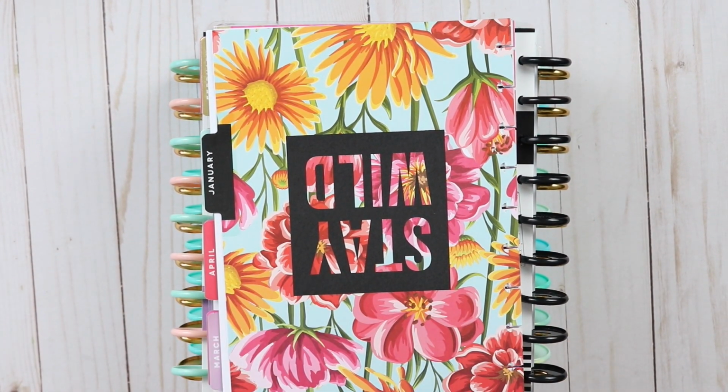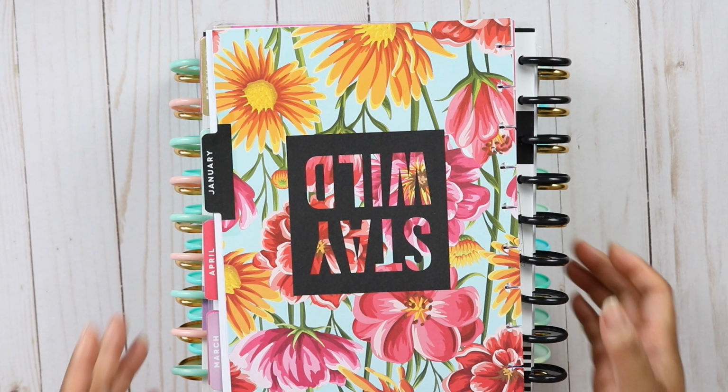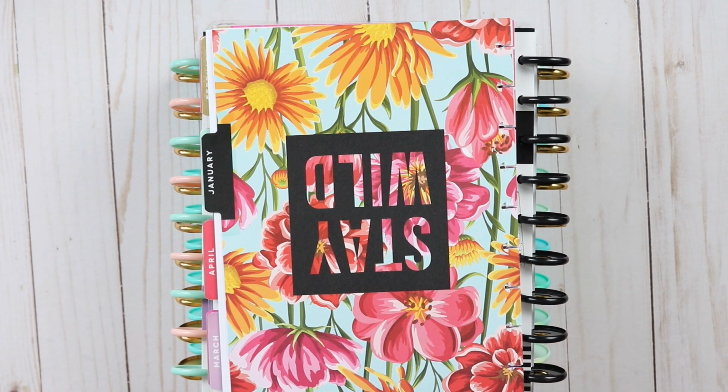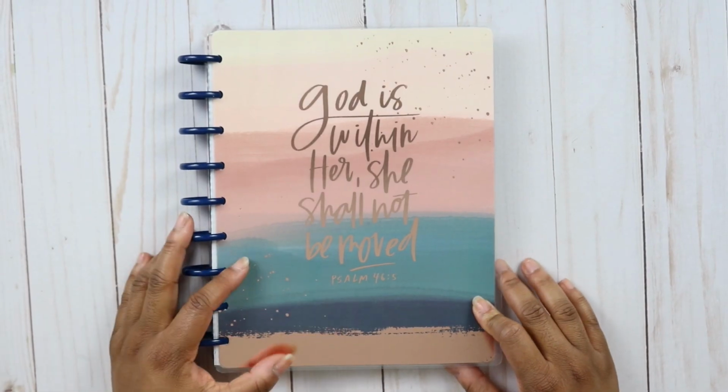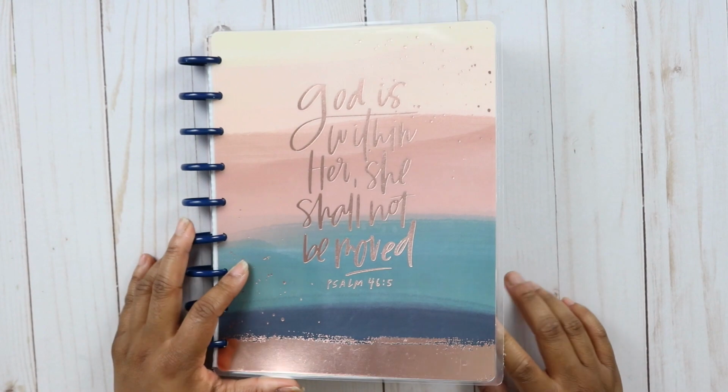I also have a faith planner. It's the Psalms faith planner. I don't have it sitting next to me. I really don't want to show it. Maybe I'll show the cover of it. I'll go grab the cover. I'll show the outside. This is my faith planner.